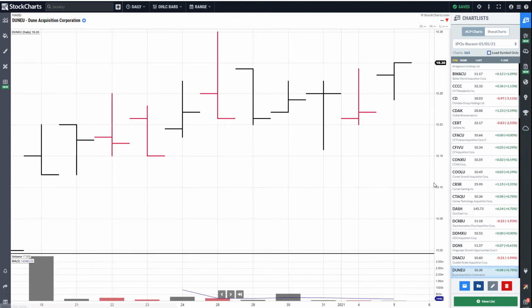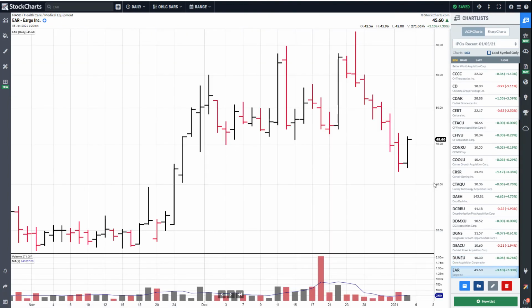This was just way too thin. This one, sort of sideways. You guessed it, another SPOC. Volume's a little thin, narrow range. So let's pass on that, at least for now.